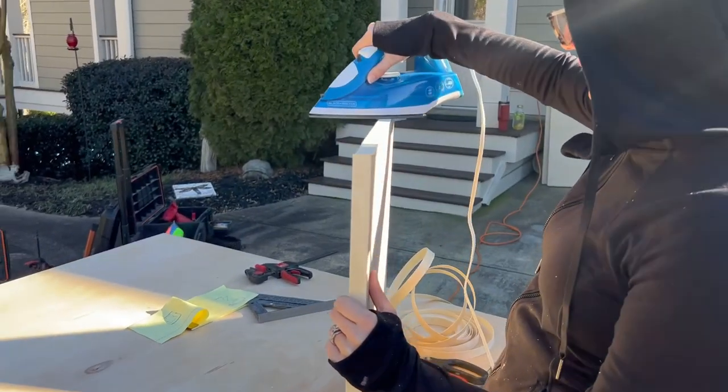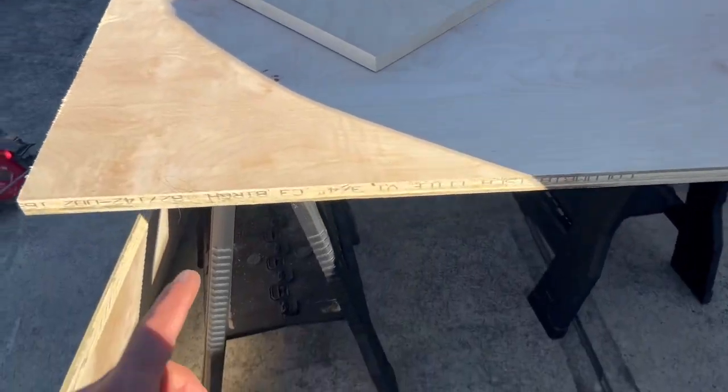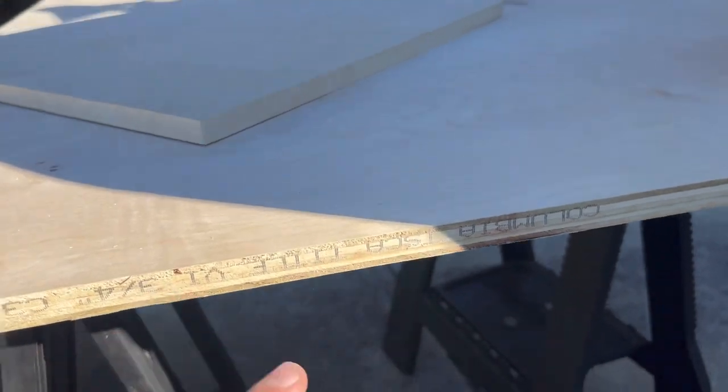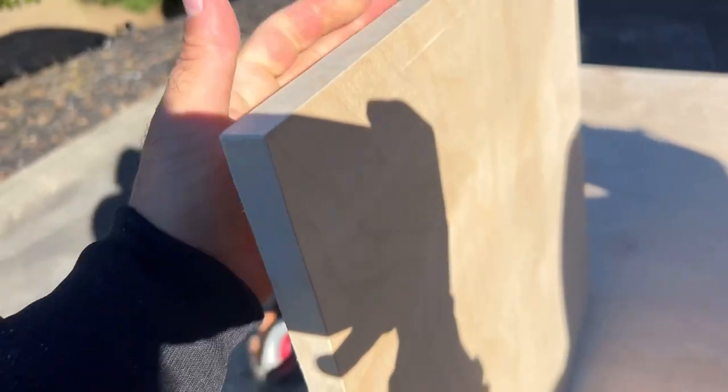While I cut all the pieces, Hope is edge banding all the edges of the plywood. So basically, exposed plywood looks like this, and once it's edge banded, it ends up looking like this. And it just gives it a really nice finish.